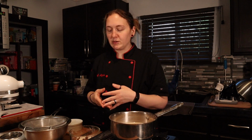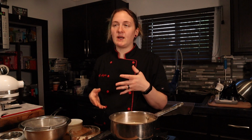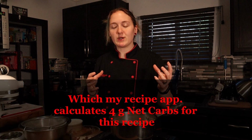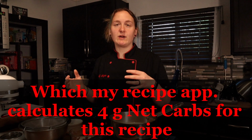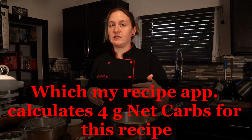The cocoa powder I'm using is Grated, which says 0 net carbs, but in the recipe macros, I'm using a Calibro dark cocoa powder. So the macros are a little bit higher for mine, but I always suggest putting your own ingredients into your carb manager or whatever app you use.